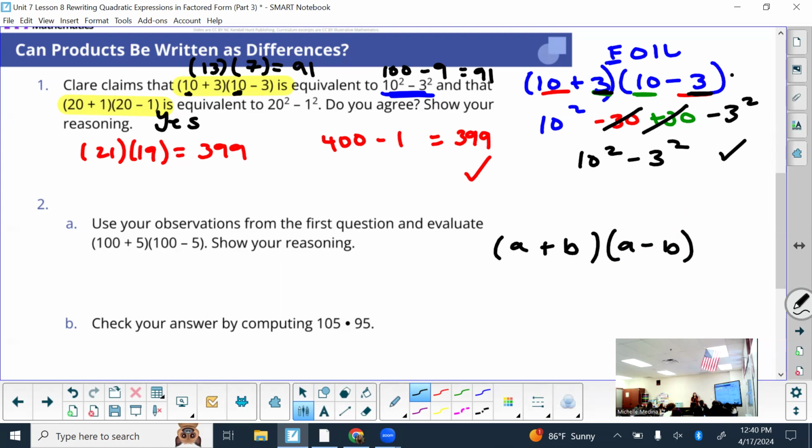What we get when we FOIL it out, so first terms A squared, outer terms, negative AB, inner terms, positive AB, last term, negative B squared. What we get is something that cancels out what would normally be our linear term. Because normally we do like x plus 1 times x minus 2 or something like that. And what we end up with is this. A squared minus B squared. That is called the difference of squares rule.